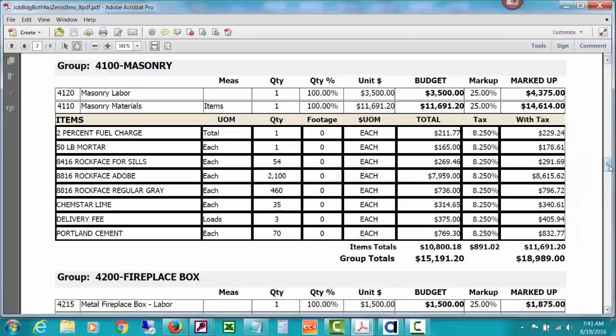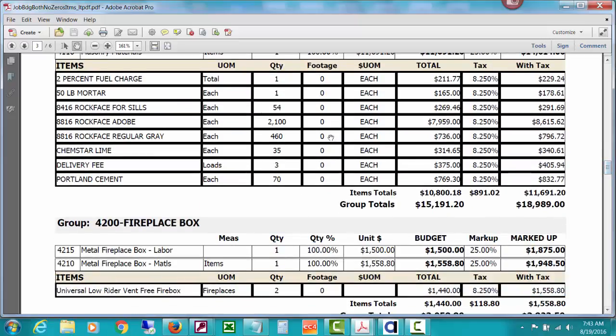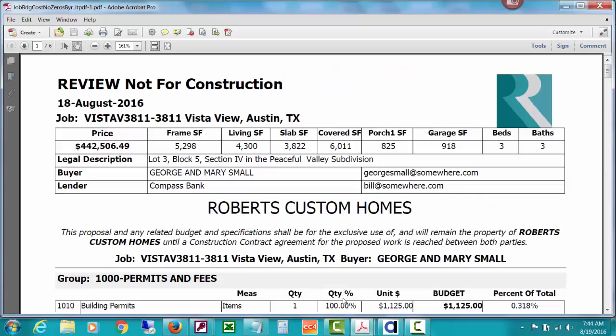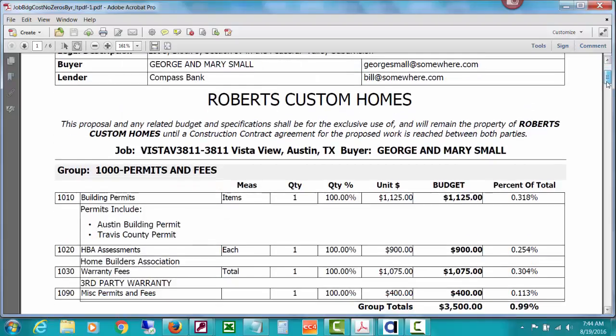Oh, this is one that is showing all the items, like here's masonry, and it's showing all the items behind that, those detailed items like I was talking about, if you want to print one that's like that. This is another style I selected for one of his styles he set up, and here's his verbiage for the top. You can see how much you can control this.